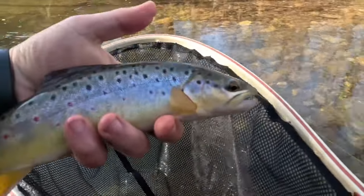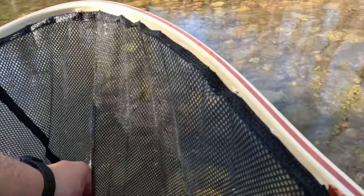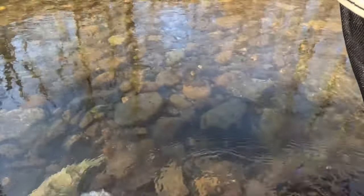All right. Let's go look at this guy. Really beautiful, beautiful fish. There's the fly in the corner of his mouth. All right, one last look at him before I let him go. See ya, my dude.